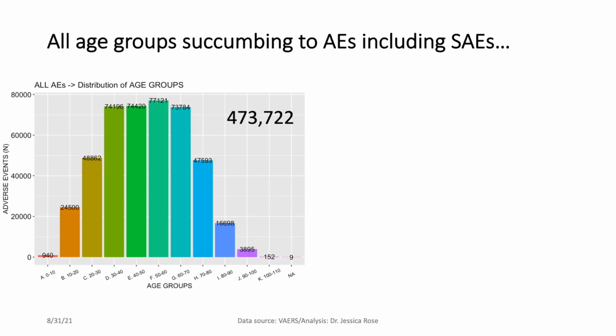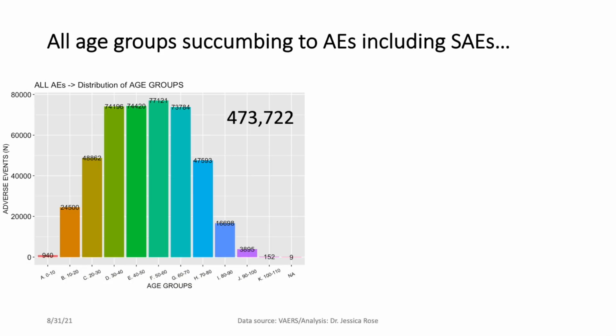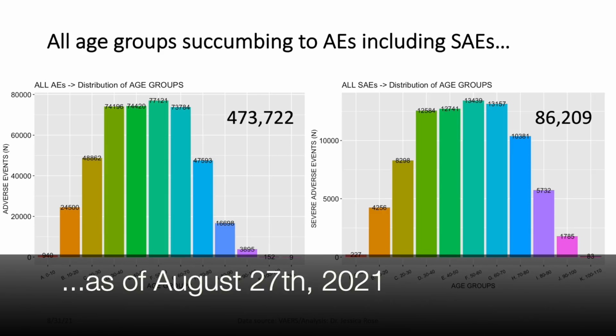In terms of the full data set, or at least the full data set where age data is available, you can see that just about every age group is involved here. Of course, there are fewer adverse event reports for the very young and the very old. This is simply because there are fewer of them that are getting injected proportionally. So we have a total of 473,722 adverse events to date. And we have a total of 86,209 severe adverse event reports.